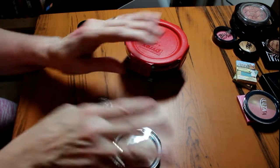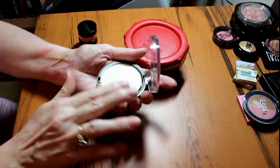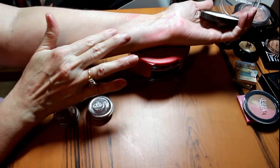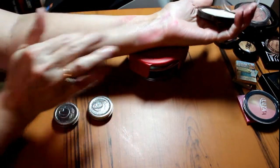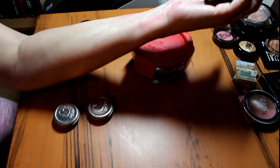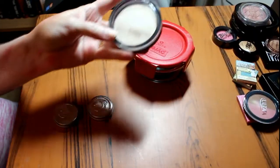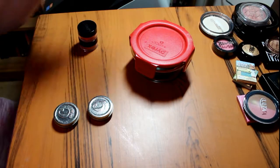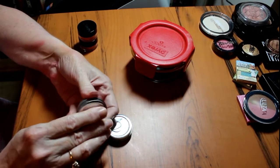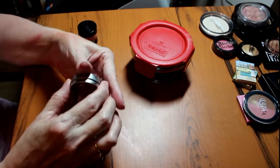Okay, now I do have this illuminating powder from Ulta. It's really pretty, but it's really light. I think my daughter bought the same one. And I think I have other highlighters I like better, so I'm going to let this one go. Ulta Cosmetics, however, are fabulous cosmetics. Absolutely fabulous. You're really missing something if you're not using Ulta.